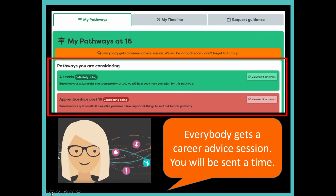So what we want you to do now is go off and do the Pathway Planner. So don't forget, sign into Career Pilot, complete the Pathway Planner. It's only going to take about 10 minutes. So 10 minutes to do that, and then we'll come back as a group.